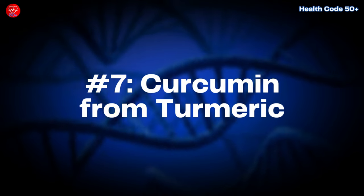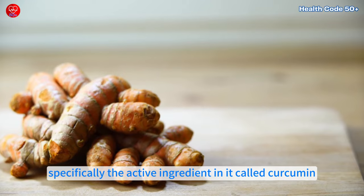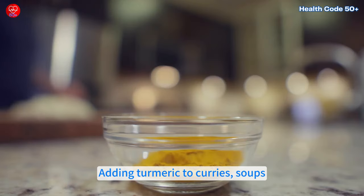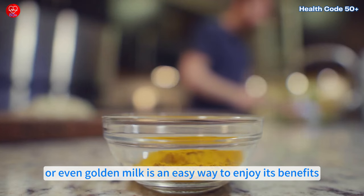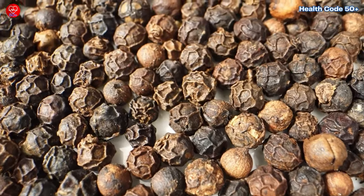7. Curcumin from turmeric. Turmeric, specifically the active ingredient in it called curcumin. This little compound is a superstar when it comes to fighting inflammation. Chronic inflammation can drain your energy and speed up aging. Adding turmeric to curries, soups, or even golden milk is an easy way to enjoy its benefits. Just remember, curcumin absorbs better when paired with black pepper, so don't skip that dash of pepper.